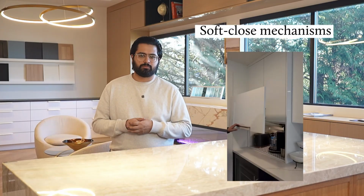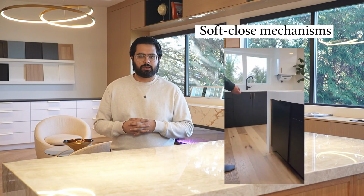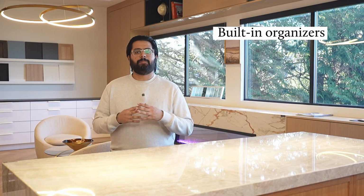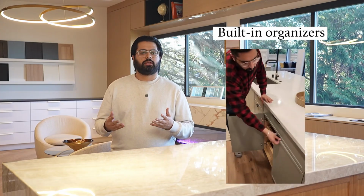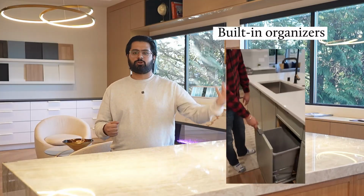Soft close mechanisms. Soft close hinges and drawer slides prevent slamming, reducing noise, and extending the lifespan of your cabinets. This is one thing that you're often just going to see as default at this point onwards in almost every cabinetry option that you have. Built-in organizers. Incorporating organizers such as cutlery dividers, spice rack pullouts, trash pullouts, and pantry pullouts.